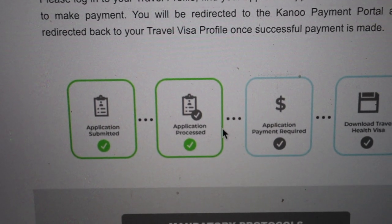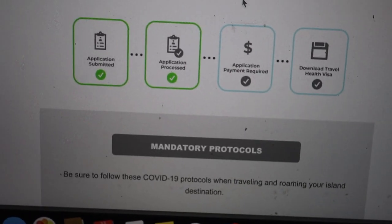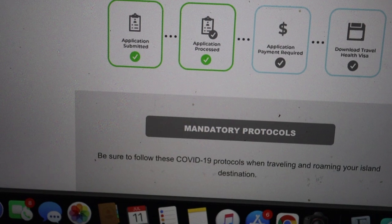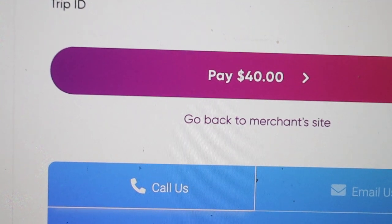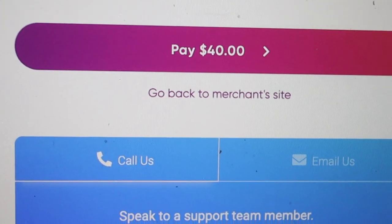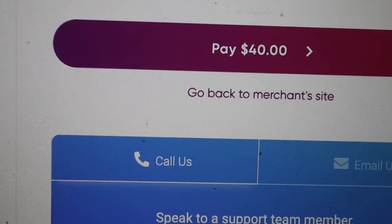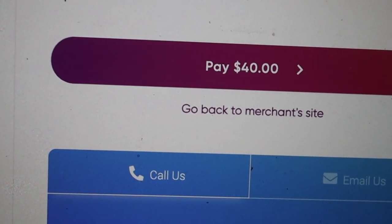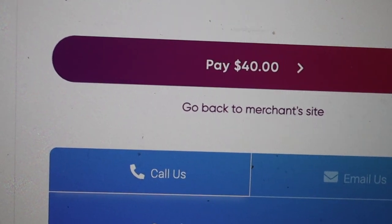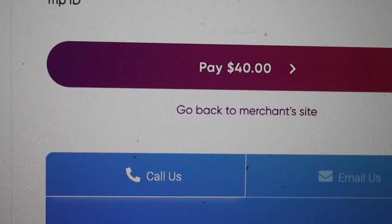Okay, y'all, so I was right. Now that my application has been processed, now I have to go in and pay. So let's see how much money they need. Okay, so the payment for the travel visa is $40. So I'm about to go pay this real quick. But just so you guys know, $40 just because I'm staying less than 5 days. If you're staying more than 5 days, then it's $60, I think. And then if you're vaccinated, it's automatically like $40, I think, no matter how long you stay. But do your research because things are always changing. But let me go pay this and I'll be back.